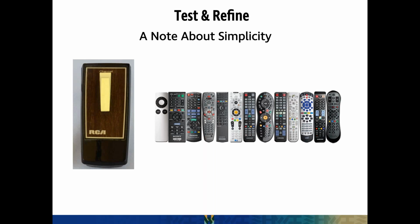But the idea here is that data alone is not going to do it. You have to connect the data output to the real-world problems that people are having and make it work for them.